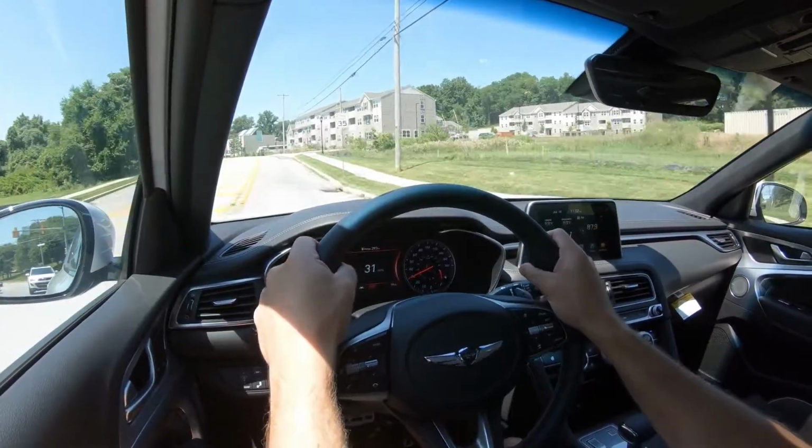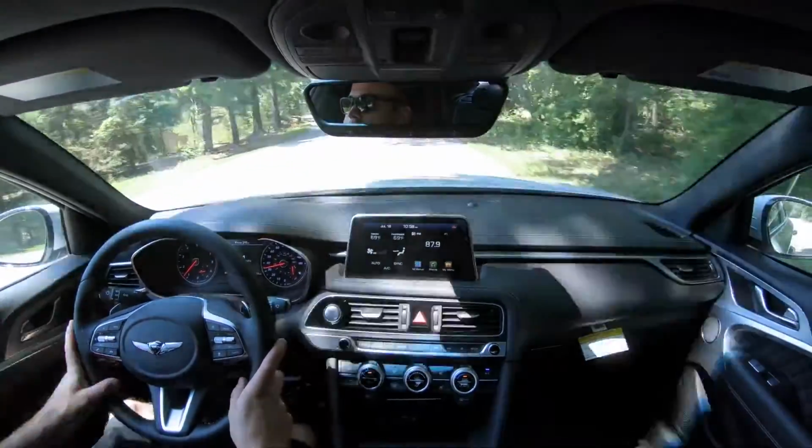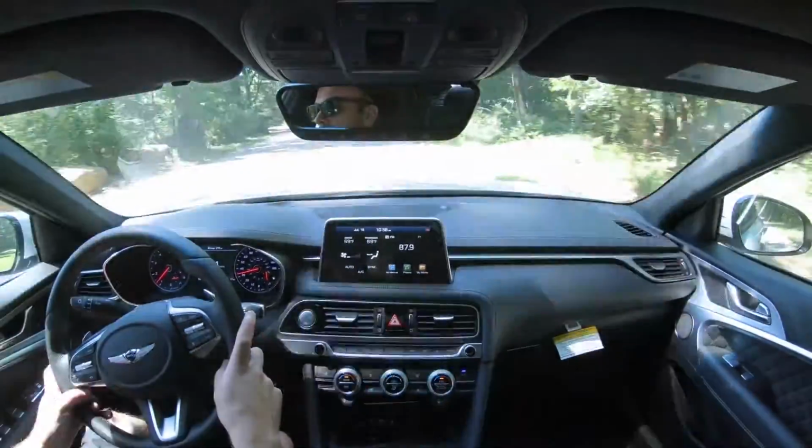As far as steering feel goes, it is a noticeably heavier weight if I were to put it in sport driving mode. But I will say not quite as heavy as I would like it, but still heavier than it would be in comfort mode, I will say that.